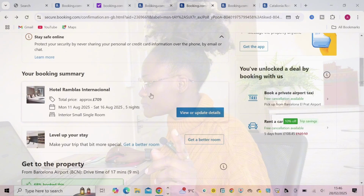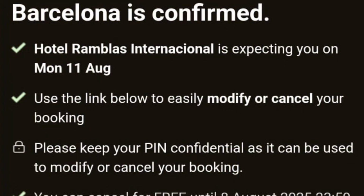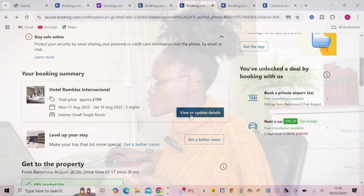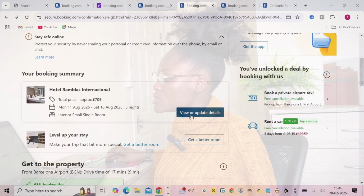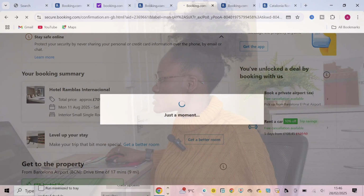So when you finish with everything and your visa has been granted, if you want to go with the hotel, that is totally fine. If you don't want to go with that particular hotel, we can still use the same process. You just have to head straight down to the site. You're going to see view or update your details. So when you go into your email, you can still do that straight from the confirmation they sent to you. There's a link that could lead you, but if you don't want it, you can still do it this way. So view or update your details, you click on that.